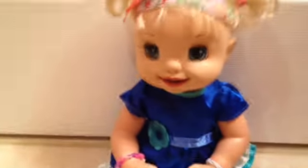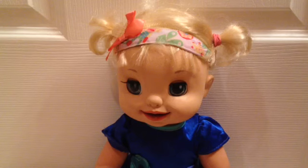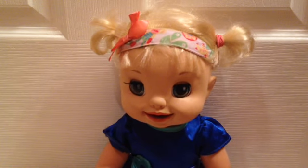Since she is a learn to potty doll, I have her instructions upstairs. But it told me that she actually learns how to potty. First, you feed her while she's in her diaper, and she won't let it come right back out like all of the other dolls do.